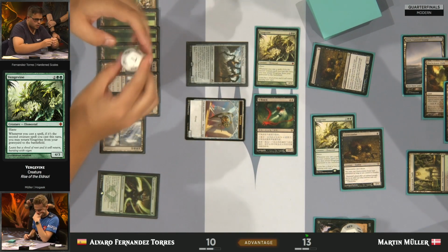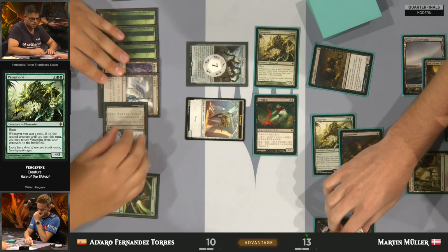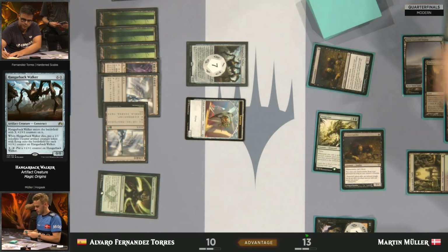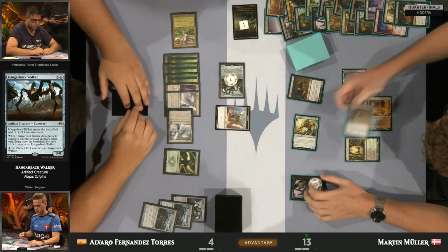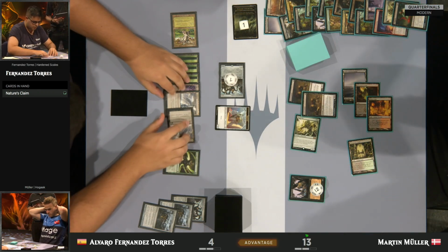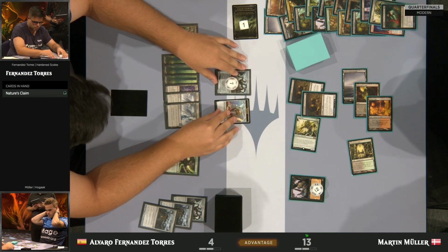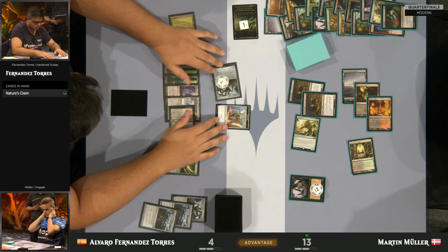Remember, Pendelhaven will save that Thopter. It'll be 8. Then you can attack Martin Müller for 6, keep 2 Thopters back, plus the Inkmoth Nexus, and have Pendelhaven for next turn. Yeah, all right. So kind of stitching together a game plan here across multiple turns is Alvaro Fernandez Torres. Because remember, Martin is getting rid of cards. At some point, you have to do something, but there's also this line. Do nothing. Hope to draw Ravager if you do. Oh, okay. This is the decision point. All right.